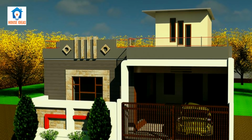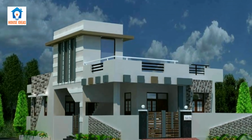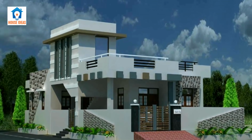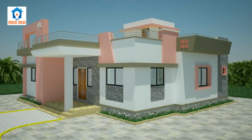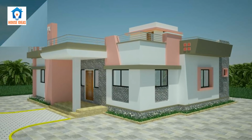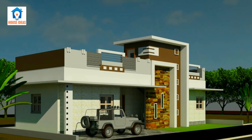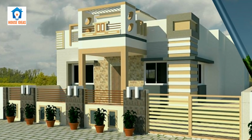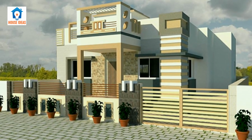Let's see the other house with ground floor with a good color combination and also small garden in front of the house. The house got car parking and good garden area. This color combination of house is beautiful and got so much space in front of the house to park 2 to 3 cars. The house having good garden along with the car parking area surrounded by good environment.